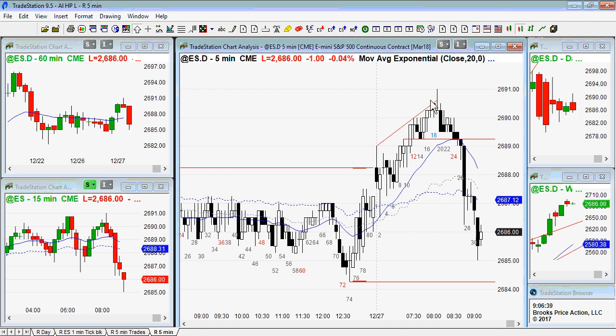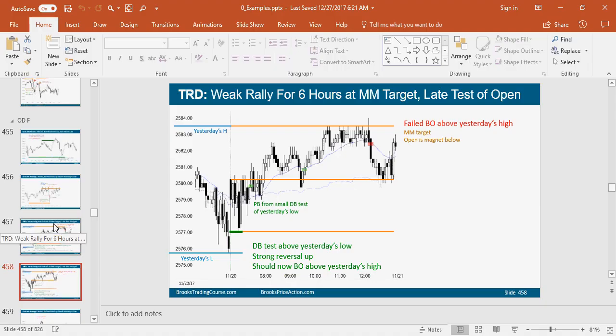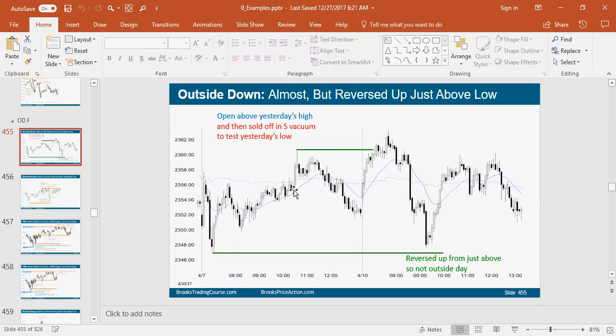Sometimes you get a breakout above yesterday's high, a strong reversal down, and it does not get below yesterday's low, and it rallies from there. Like this. Above yesterday's high, it collapses down, 2 legs down, 1 pullback, 2, does not get below yesterday's low, and then starts to reverse up. If you get a couple of bull bars like this, then we're probably going higher.